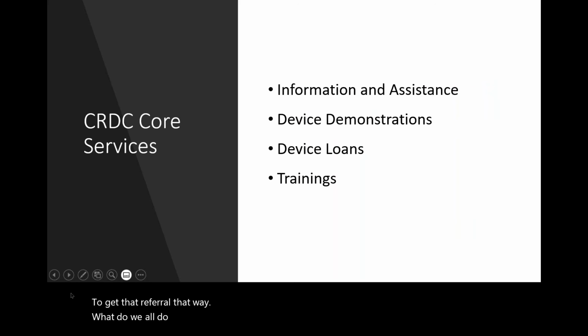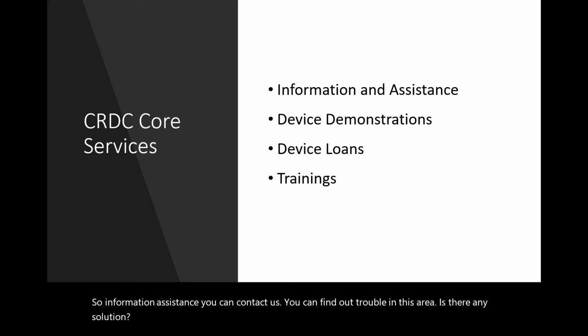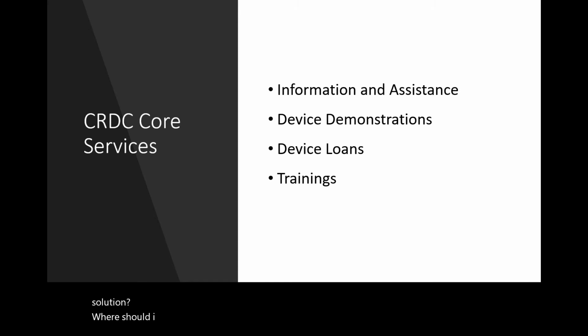We all have 4 core services that we provide. So information and assistance: you can contact us and say, listen, I'm having trouble in this area. Is there any solution that can assist me? Where can I get it? How much does it cost? Is there a program that can help me to acquire this? And you can do that by calling us, by emailing us, by coming in, which is our preferred mode of contact. If you come in, that's even better because we can provide you with device demonstrations.